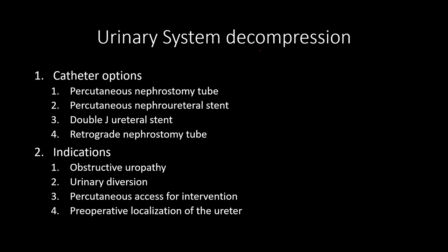They want to do lithotripsy and need to put in some bigger caliber scopes and instruments, and they'd like us to get a good access for them so they can easily get their instruments to where they need to go. And then occasionally we'll get asked to put something in through the kidney and down the ureters so that the surgeons can feel it better and localize it better and minimize risk of having an injury during the intervention.